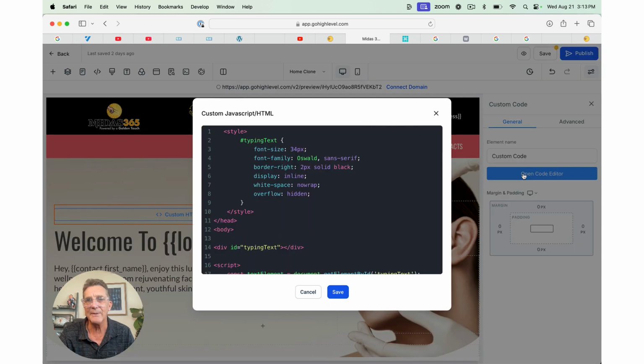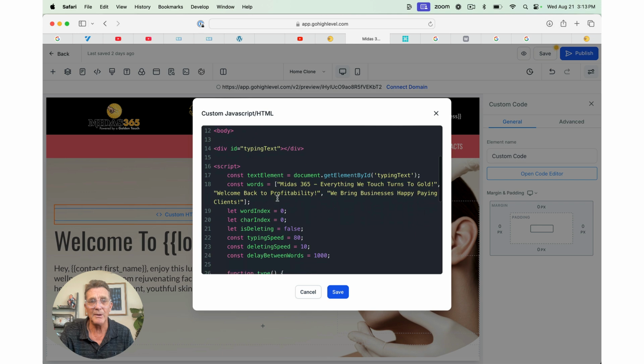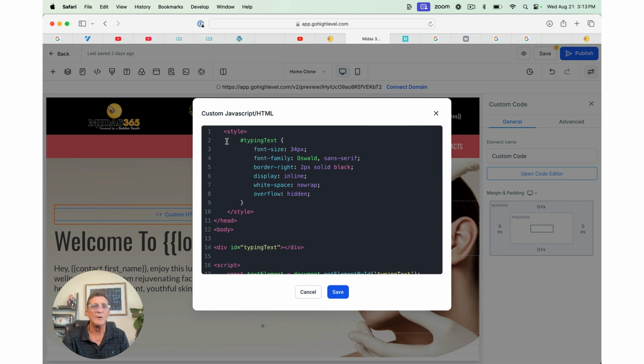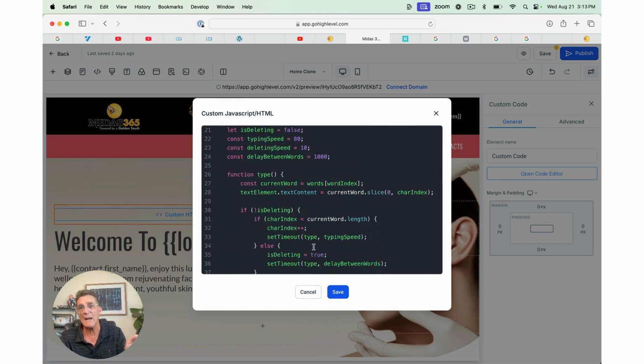And I'll open that in the code editor. I will provide you with this code. Just ask in the comments below this video. And if you ask me for it, I'll give it to you, but you do have to ask. Just type in code, please, and I'll send it to you. I'll DM it to you, or otherwise get it to you. So this is the code, and it just types words, deletes them, types them, deletes them. Really cool effect.